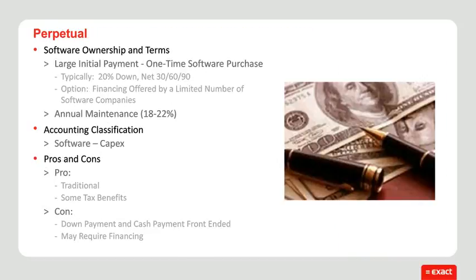So with our perpetual or client server options, there are a number of different ways to pay for software. Typically, the way people purchase software is 20% down or some sort of initial payment, and then we finance it over a period of time. So 30, 60, 90 type of financing option. This is pretty traditional or typical of most software organizations. That does include typically an 18 to 22% maintenance, depending upon the organization.